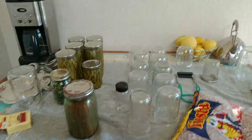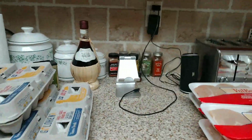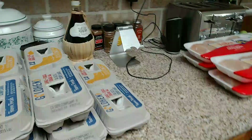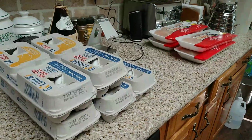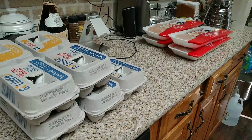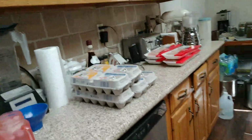I wanted to show you guys a video on canning tomatoes. I got these Kamado tomatoes at Grocery Outlet, and they were 57 cents for about 6 or 7 of them in a row, in a container. Let's see if I can show you.